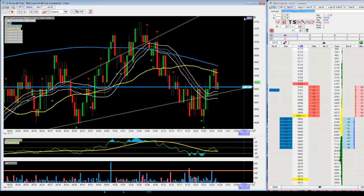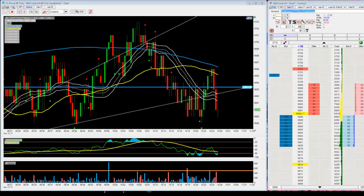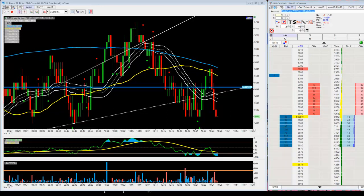I was just asking if it was the trade from the morning. Is it up or down? I want it to go down. It's trying to. Looking good right now. Cool.